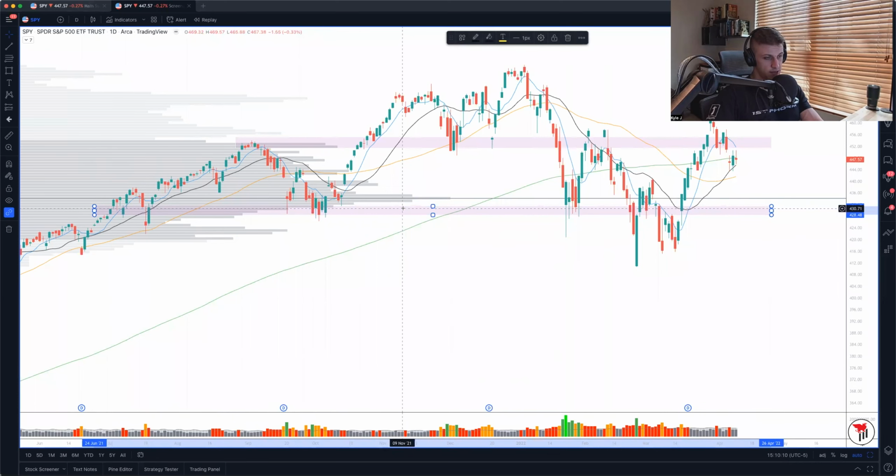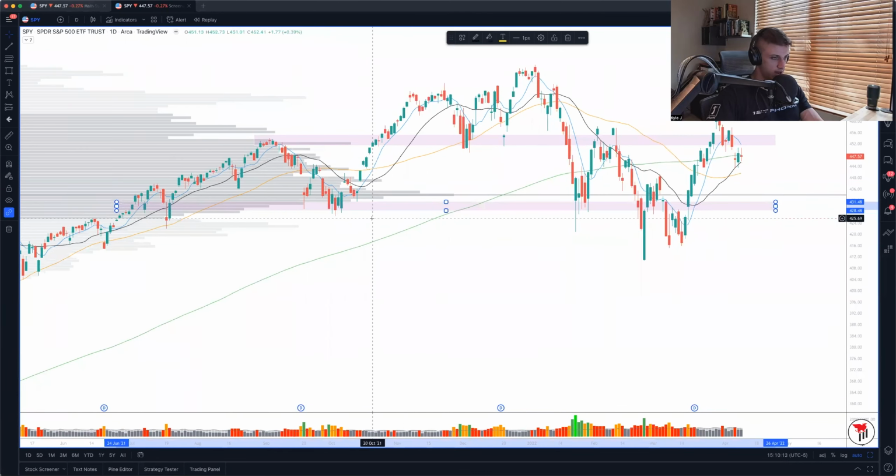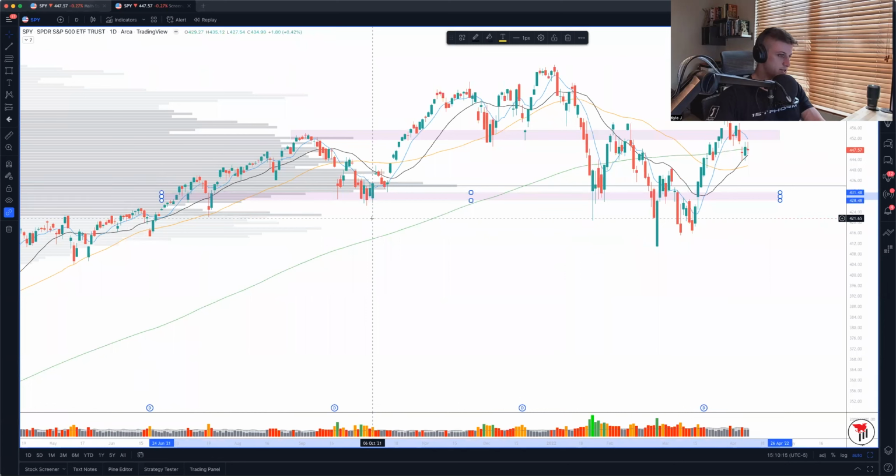to 430 zone. So a lot of zones here, but that is how we want to be treating these support and resistance levels when we are trading in a volatile market. We're going to be treating everything as a zone, because remember, this just has to do with supply and demand.